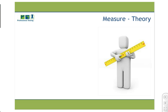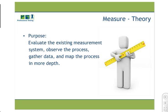Once we have picked our projects based on this, it's important to see what we're dealing with. So we need to measure. Maybe there are existing measurements in the organization, so investigate that. See if those metrics make sense as well, because nothing is worse than improving your process based on the wrong metrics. Closely observe the process. You can use your value stream map for that. Gather data and map the process in more depth.